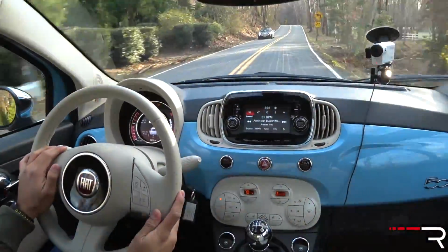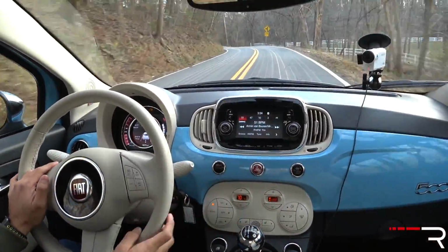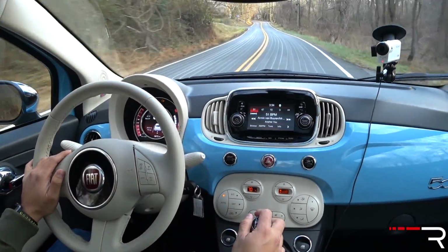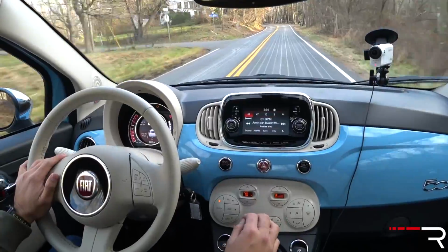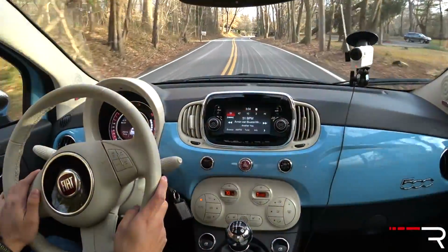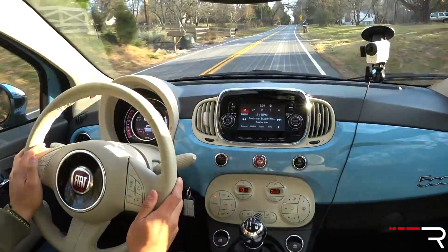But all that just doesn't matter when you start driving this thing. From the amount of character it gives you, to just how much fun it is, even though it is a really slow car. It's just kind of a joyous, bubbly car that can put a smile on your face. Really, it's just the Abarth that would put a smile on my face.